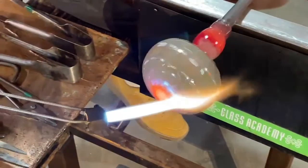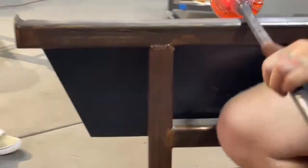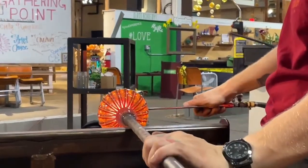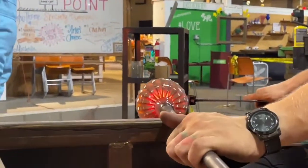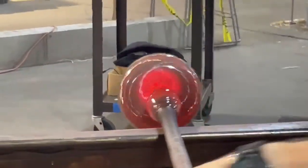If you're going to take 3 or 4 heats to blow up a pumpkin, Michelle's going to do it. So you guys can get a nice point of view. See what I see. Oh my God, this color pattern is going to be good. Thank you. You guys are going to freak out on the annealer reveal.